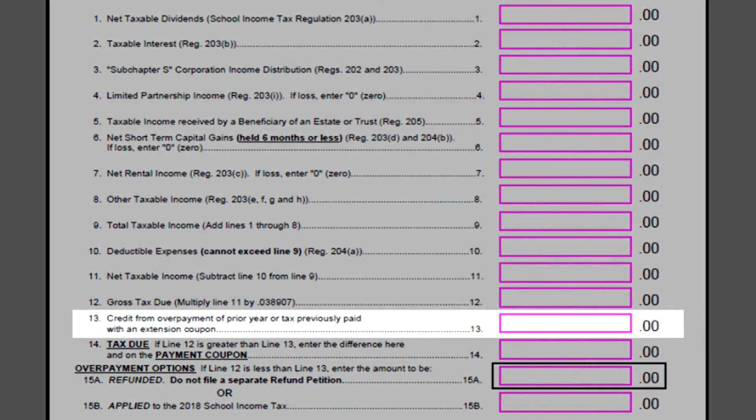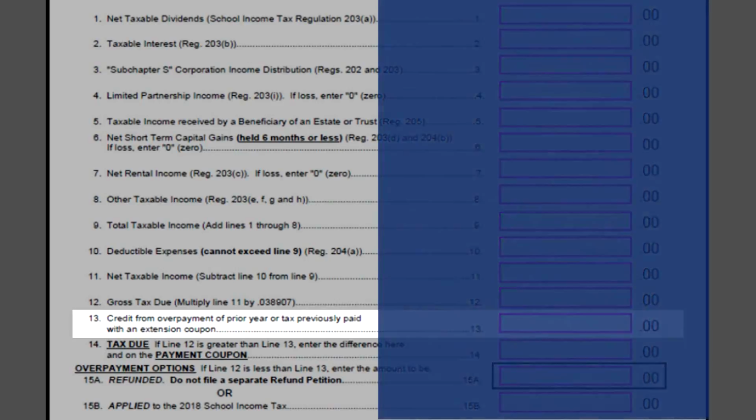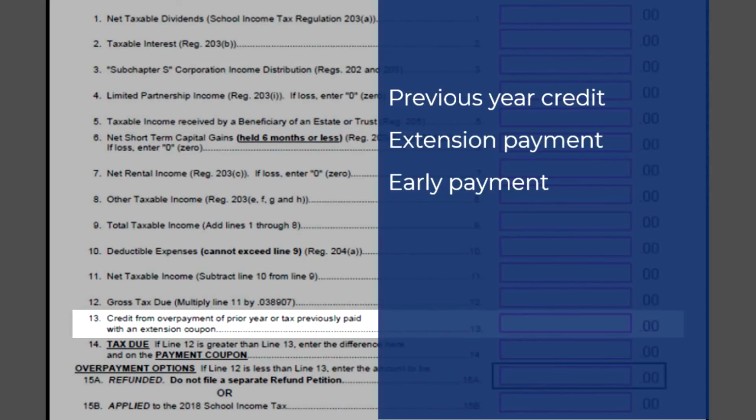Line 13. Credit from prior years. If you had a credit in a prior year SIT return and you roll that amount over, or you made an extension or early payment to the Department of Revenue, you're going to claim it on this line.